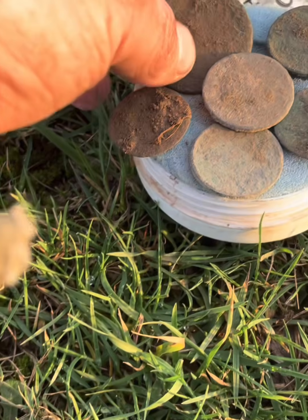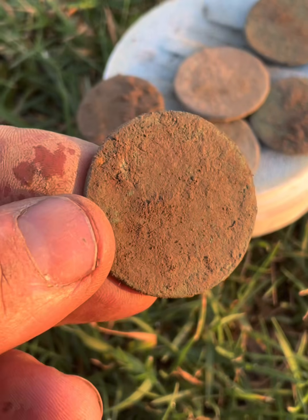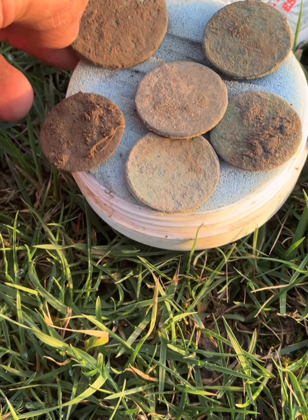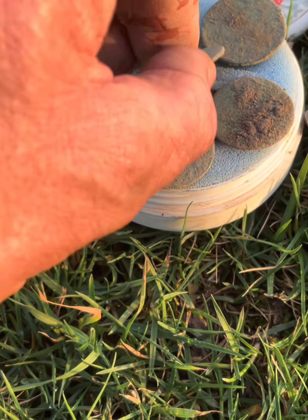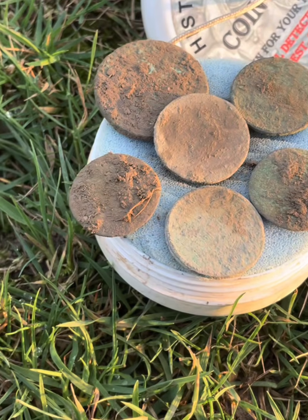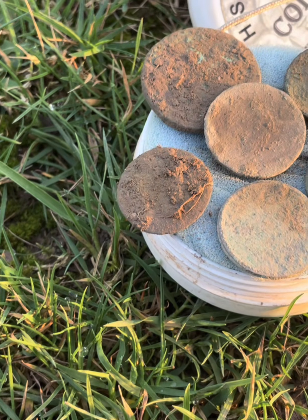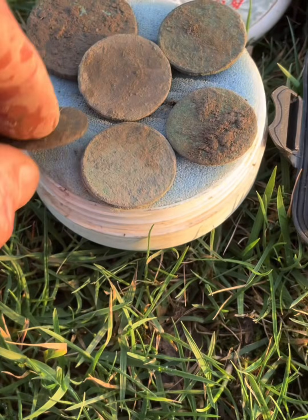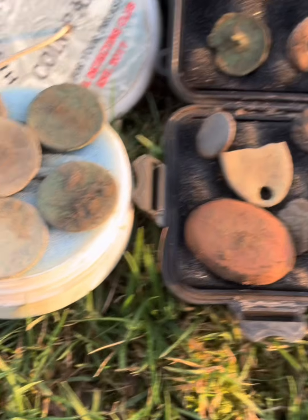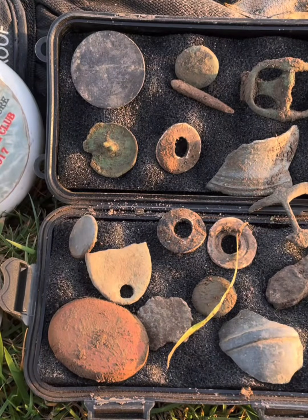I think this one here, we spoke about this earlier, I think that's a cartwheel, or it might be one of the big pennies, about 1807. All these come up on the high tone, so I got a rough idea. They're all George III's. As I said, they're all toasted. I haven't really cleaned them all up. That's not for here, that's for home. And then I move on to the little trinket tray and what have you.